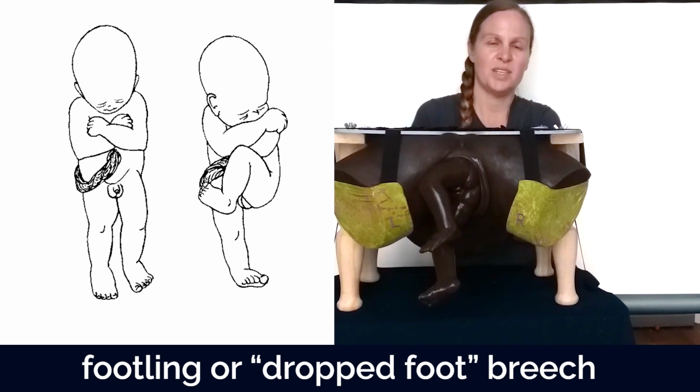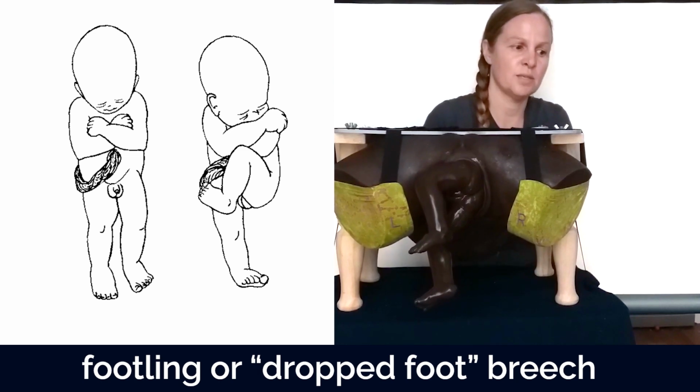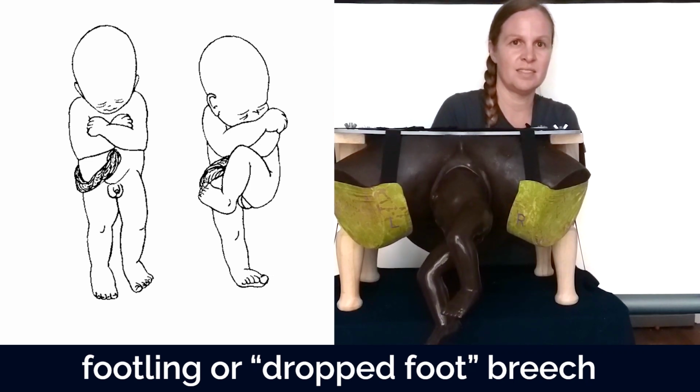Now the butt and the widest part of the hips are born. And so at this point, we'd expect to see that 90-degree rotation as the mother has her next push. And here we go.